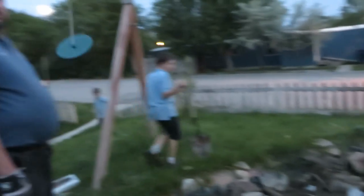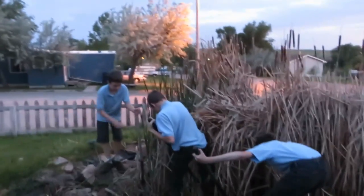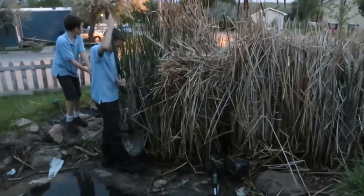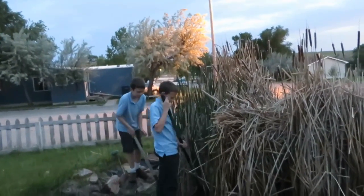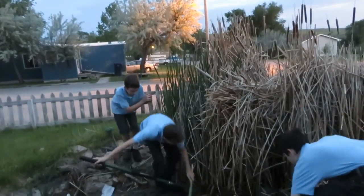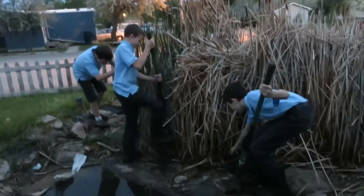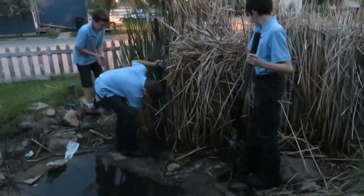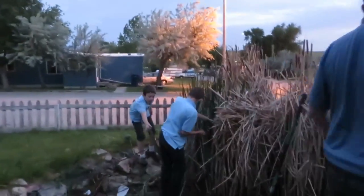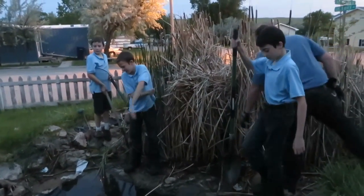Where's Knuckles? I don't know, inside? Oh, there's water. They're like so sticky and slimy. Oh yeah. Hold on. Pull it all the way out. Stings in here. This looks like a mini pig.